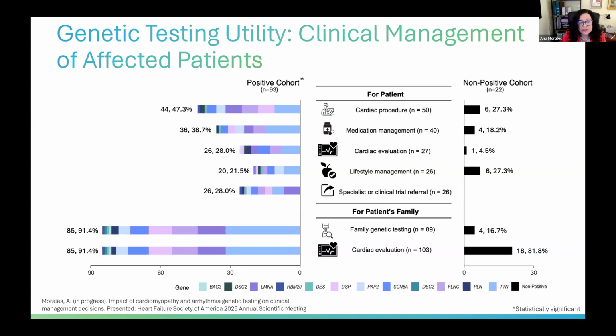And so if you focus on the middle of this chart, we can see that genetic testing impacted the patient's own management for both positive and non-positive results. These clinical actions included new cardiac procedures, medication management, such as new medications or changes in the dosage of those medications, new cardiac evaluations indicated for those individuals based on their positive genetic testing results, lifestyle management, and referrals to specialists or clinical trials. The cardiologists who reported data for this study also reported management changes for the patient's family, including family genetic testing and a cardiac evaluation for them.